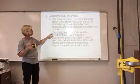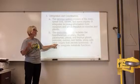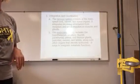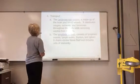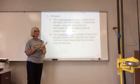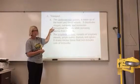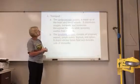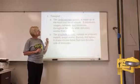The main function, when we start looking at the physiology, these organs are going to secrete hormones that are responsible for something in your body, and a lot of that deals with metabolic functions. The thyroid is very important in metabolism. Transport, so moving things through your body. Cardiovascular system: heart, blood vessels, arteries, veins, capillaries. It's going to transport or distribute oxygen through the blood, nutrients, a lot of your hormones are carried in your bloodstream, and it's also very important in carrying waste to help get rid of those.